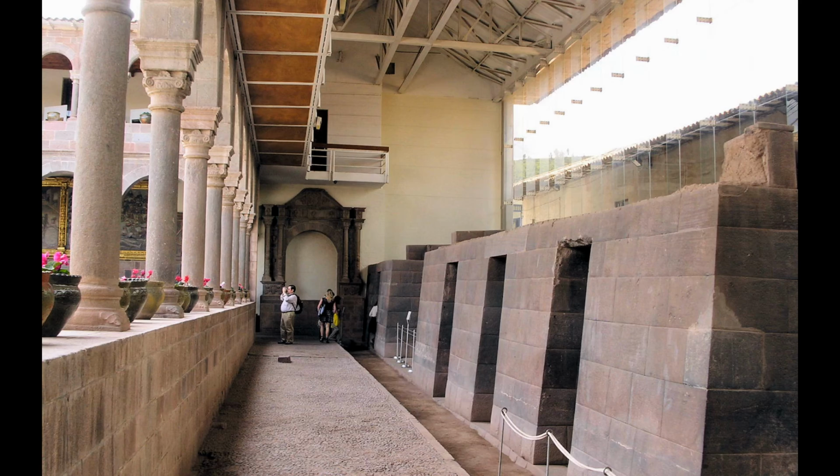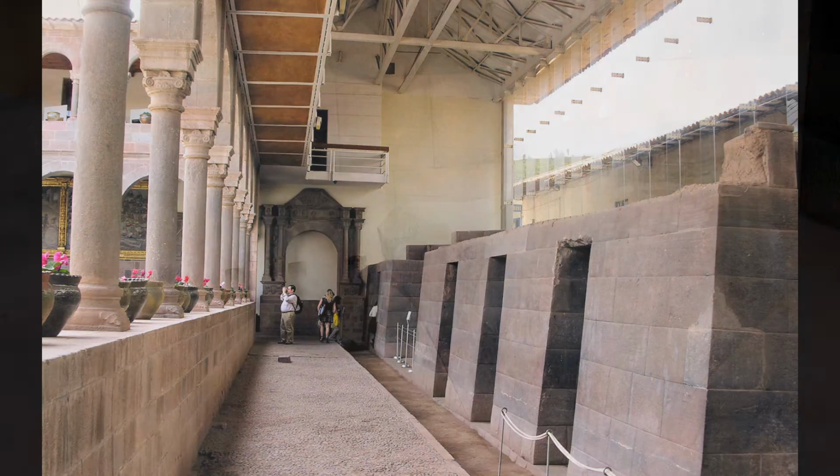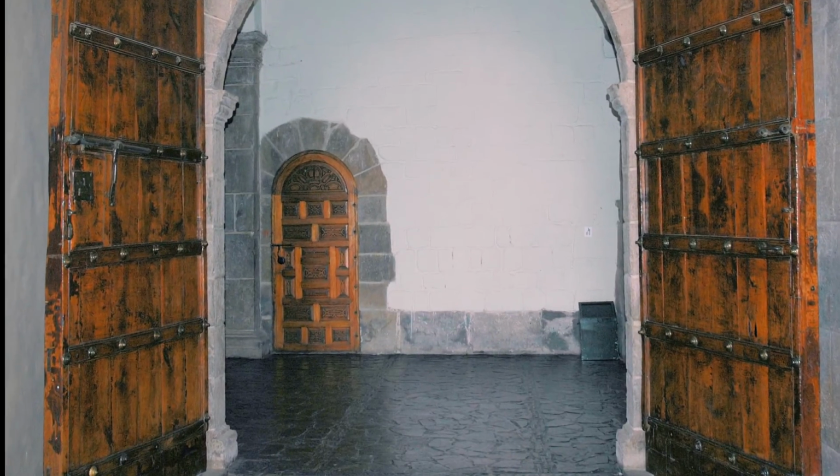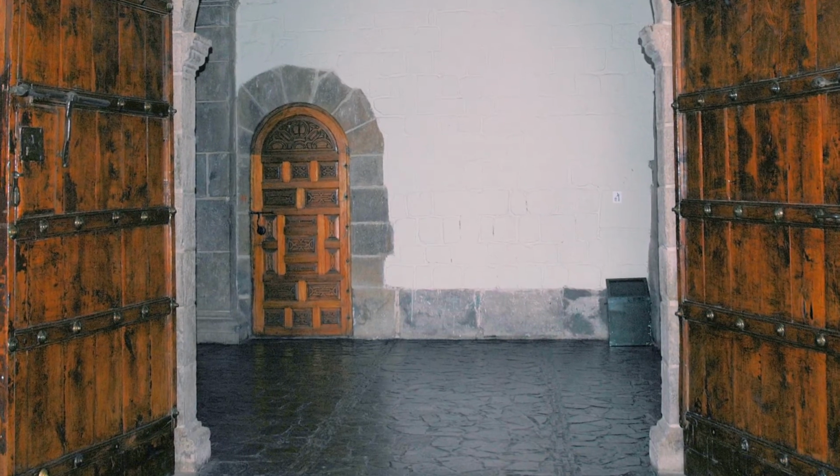The Inca stonework can still be seen in the cloisters. This Inca altar is in one of the original rooms. This small fitted stone is the smallest in all the Inca walls. We leave the convent and head to our last meal together. We head home in the morning.